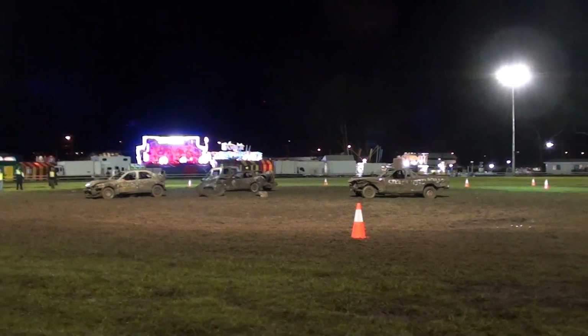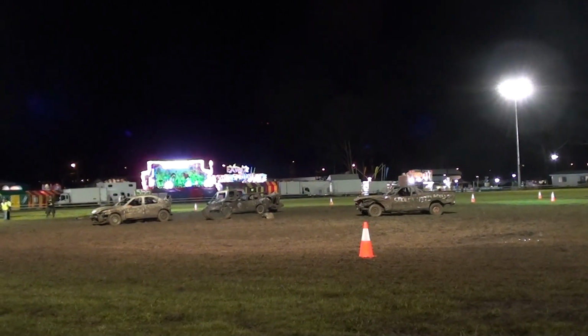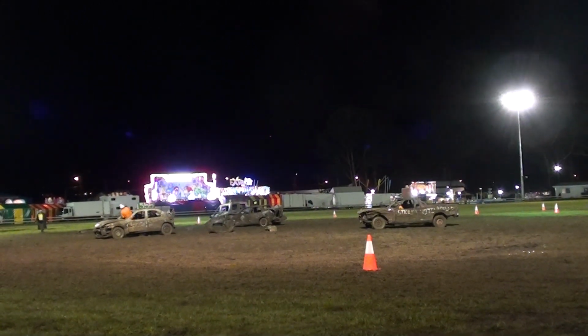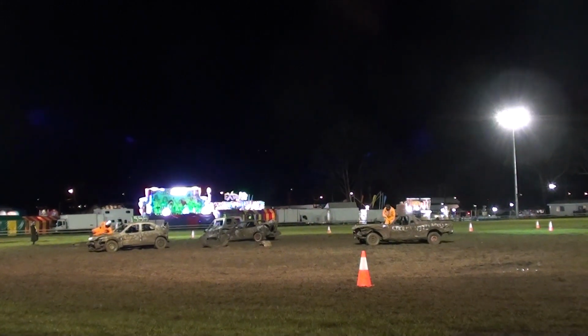Another great event, and thank you all for coming. I hope you've enjoyed the Demolition Derby tonight here at the Coffs Harbour Show. Again, a big thanks to the Armidale guys for coming all the way down. You put on a great display. Congratulations, Luke, and great work, Darren. Thank you, everybody.